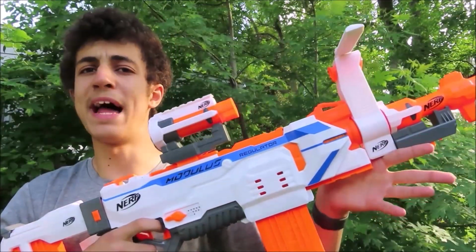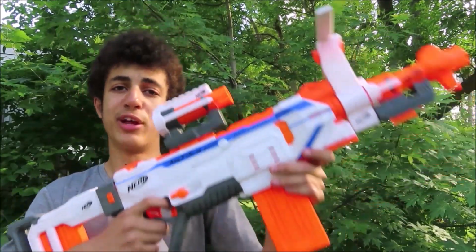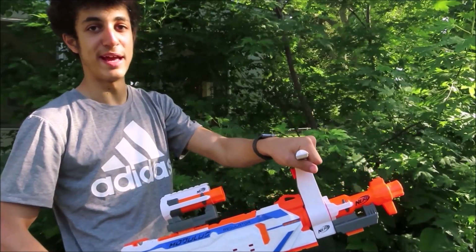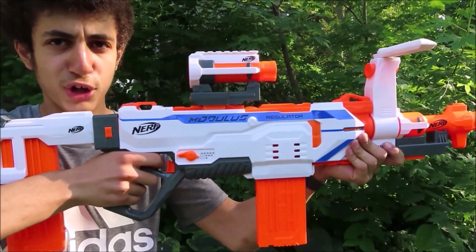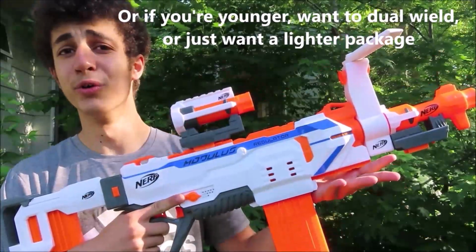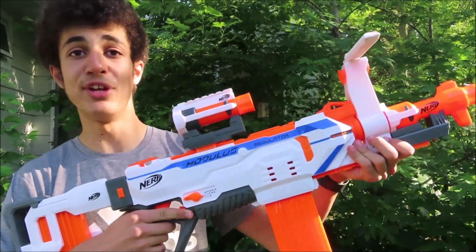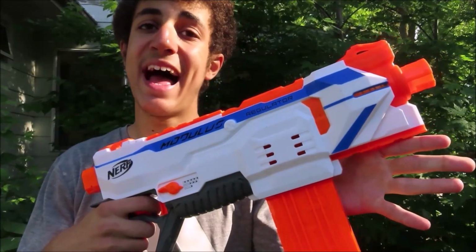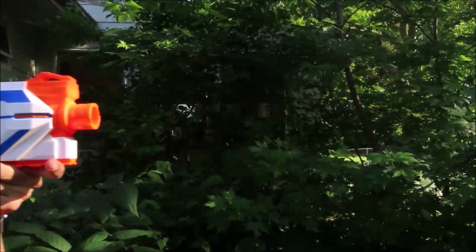This size and age compatibility is because it's a modular gun, which can be formed and adjusted in many different ways. For starters, you can use the top handle to hip fire it. You can use the barrel scope to operate it. If you're younger, want to dual wield, or just want a lighter package, you can take off the accessories. Have yourself a compact beast that any age can use.